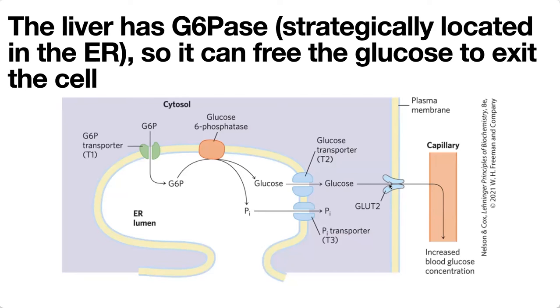Now, just like we talked about how we wanted to reciprocally regulate things so we didn't break things down while we were making them and make them while we were breaking them down, similarly here, we don't want to be taking that glucose 6-phosphate and converting it into glucose in the cytosol that could then be rephosphorylated to form our glucose 6-phosphate and enter a vicious cycle. Instead, we're going to do that dephosphorylation inside of the ER. So this glucose 6-phosphatase has its enzymatic site in the lumen, or the inside, of the ER. So glucose 6-phosphate has this transporter in your liver that takes it into the ER. In the ER, the phosphate group gets removed, we get free glucose. That glucose can then get shipped out of your liver and into your bloodstream. By keeping it hidden like this, we prevent a futile cycle of phosphorylation and dephosphorylation, glycolysis and gluconeogenesis happening at the same time.